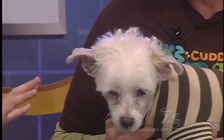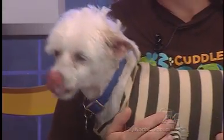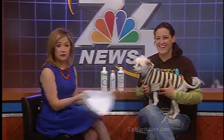He almost reminds me of a little sheep. That's how soft he is. He's a good boy. He's 6 years old. He's neutered. He's ready for adoption. You can call Northwood Animal Hospital, and he's really a good dog. He's a big kisser. And if you like to dress up your pets, he doesn't mind it at all. You see right here. He loves outfits.